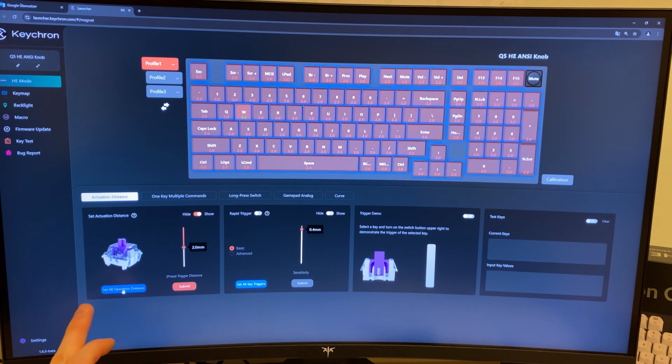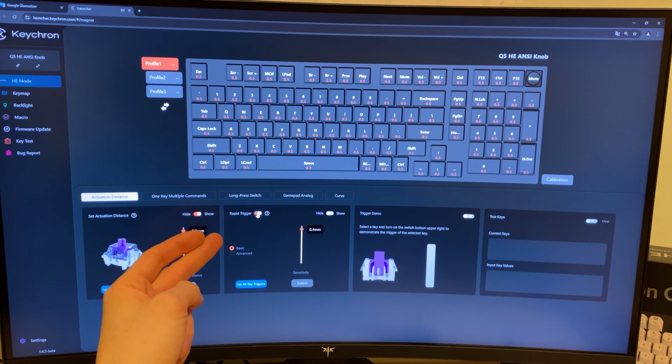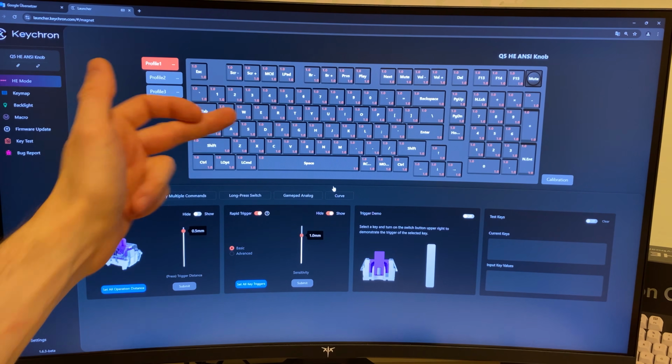And we can also set all operation distances at once. For example, at 0.5, submit, and now it's all set. We can also activate the rapid trigger, and when we go advanced, we can also set the release as well as the press distance. So for example, right there, if we do it like this, it would basically reset extremely quickly, and we can also do this for all of them. So like this, for example, now we have the 1-1 on each.